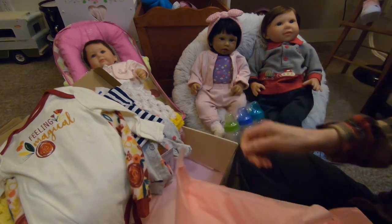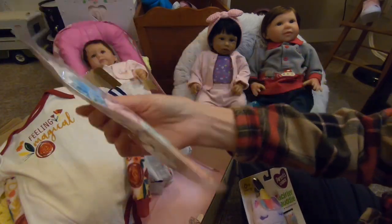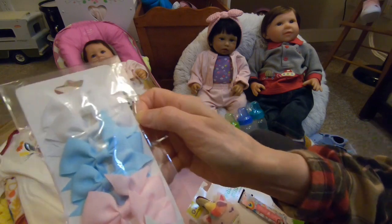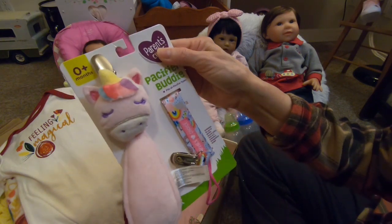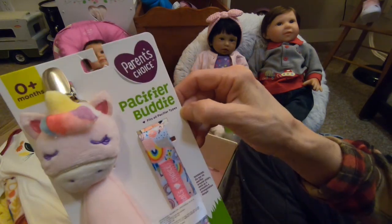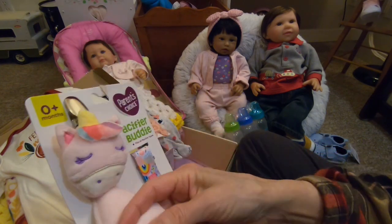Oh boy, here we go. Ooh. Bows. Oh, very nice. They're little barrettes. Little clippy bows, I should say. That is great because I use a lot of these. Thank you so much, Jeanne. And look, a little passy clip. And it has like a little soft toy that goes on the end of it. Pacifier Buddy. That is so sweet. I love it. How cute is that? That is so cute for the girls.